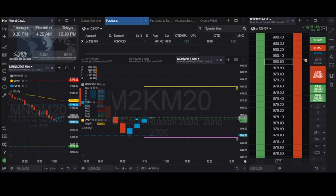My local time now is 11:20 a.m. in the morning, so New York time is 11:20 p.m. at night, and as for Chicago time, it's 9:20. Frankfurt is early in the morning. Tokyo is at noon time.